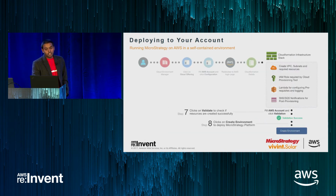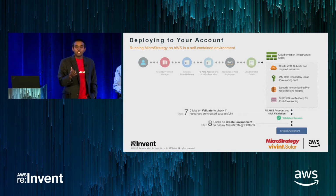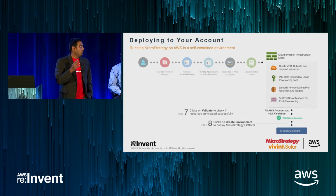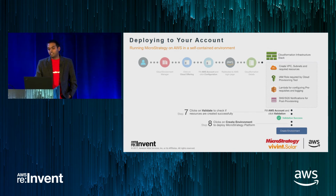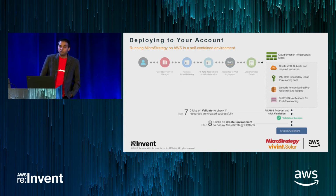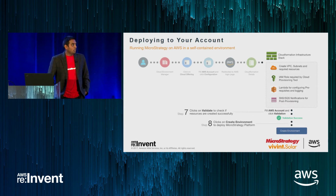So at this step, you click next, and based on your selection, we allow you to deploy in your own VPC or in your existing VPC. So at this point, we are leveraging all the resources that you already have, in case you already have a VPC which you want to deploy in. We deploy the IAM role, which is required by the tool to talk to your Amazon account. The lambdas, which we are using for configuring the MicroStrategy platform. And we also create SNS and SQS queues. So the SNS and SQS queues are talking to the console at every stage at the time of deployment.